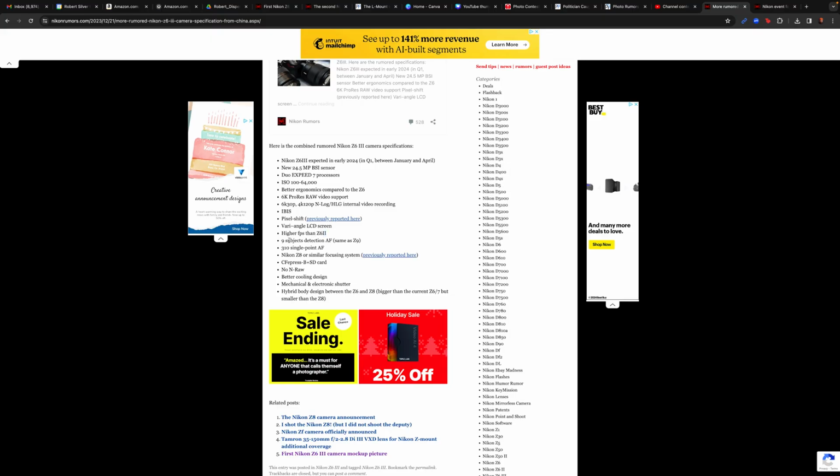But we'll see. All right, 9 subject detection autofocus. So it's going to have the same autofocus features as the Z9. So that's great. 310 single point autofocus. That's plenty of coverage. Nikon Z8 or similar focusing system. So I'd love to hear more details about that. Obviously, we're going to very soon if all the rumors are at least somewhat true. So sometime in the first quarter of this year, we finally will be able to learn more about exactly the details of the focusing system.